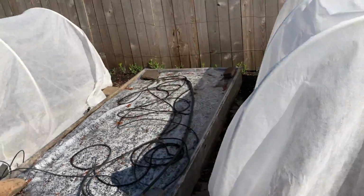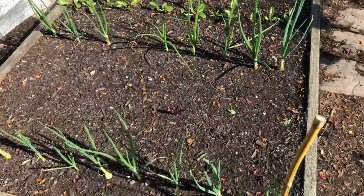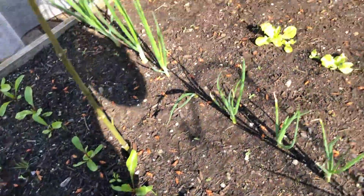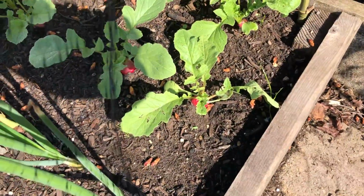Here are the vegetable beds. Onions from my neighbors. She got 50 starts and didn't need them all, so I think she got 100. She gave me 40 of them or so. So I'm gonna have more onions than I can possibly eat, and the radishes, which I sowed 4.5 weeks ago, are ready to eat.